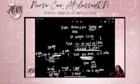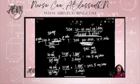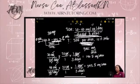I didn't understand how to get dose at the bottom. Okay. So in that problem, it stated that the safe dose range had to be divided into 3 doses, right? So okay, you get it now.